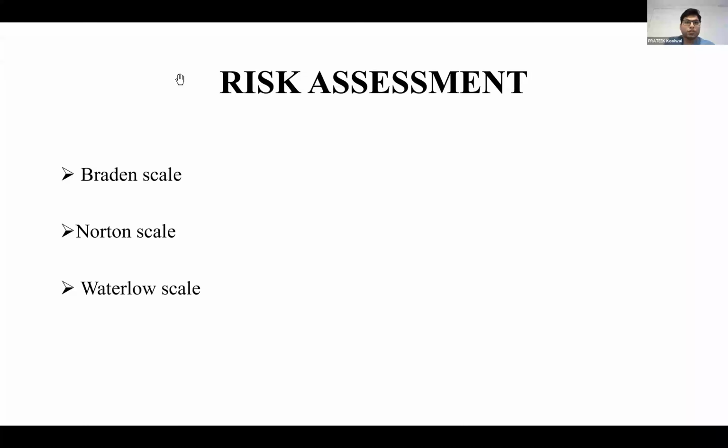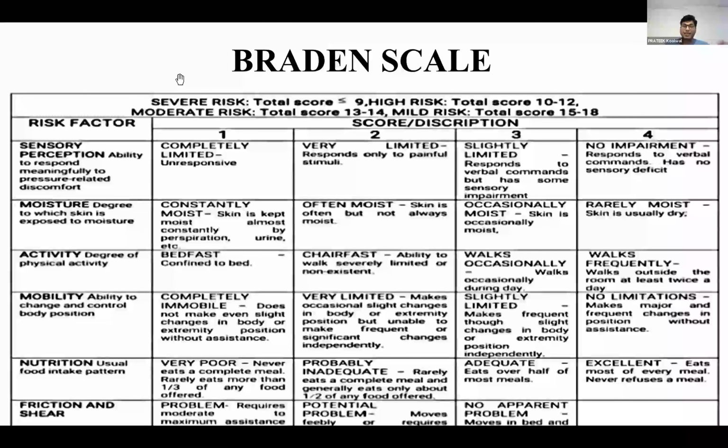So risk assessment: this is the Braden scale, the Norton scale and the Waterlow scale. Mostly the scales used overall are the Braden scale and the Norton scale, and lastly the Waterlow scale. What I used in the ICU is the Braden scale. The Braden scale is easy to learn. As you go higher in the score, things are improving, it is a milder risk of getting an ulcer. If the score is less than 9, there is a high chance of getting a pressure ulcer.